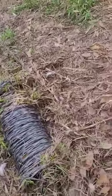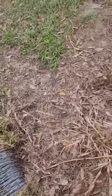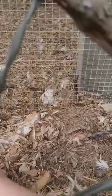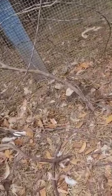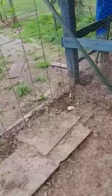This guy. This is a good hidden one here with this post against the coop. This is a grapevine, and then there's almost always a couple eggs in here. They're not super easy to get to. Back to this corner.